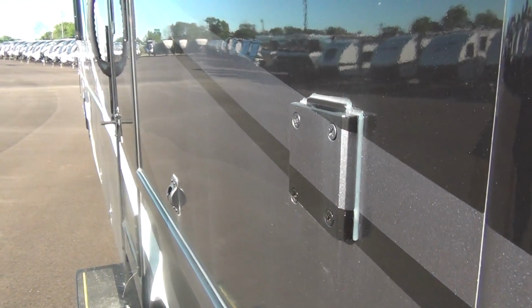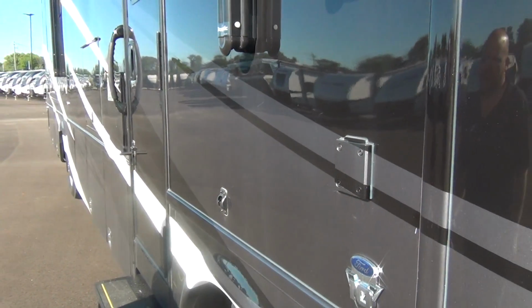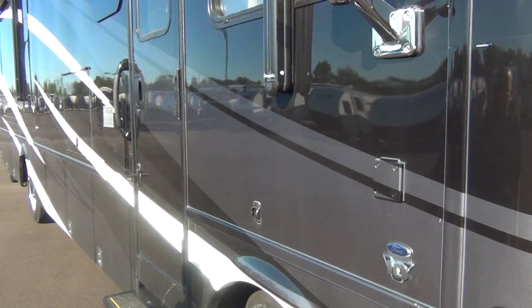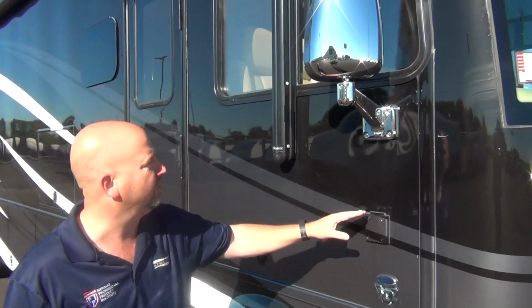New for 2018, that is our flagpole holder. Your little adapter fits right in there, and your flagpole mounts from there. You don't have to make special arrangements with zip ties and bricks or screws into your coach to hang your flag out. You can do it very, very easily.